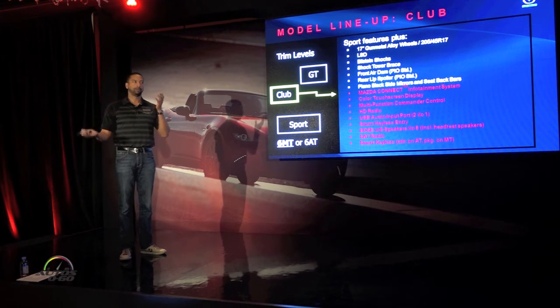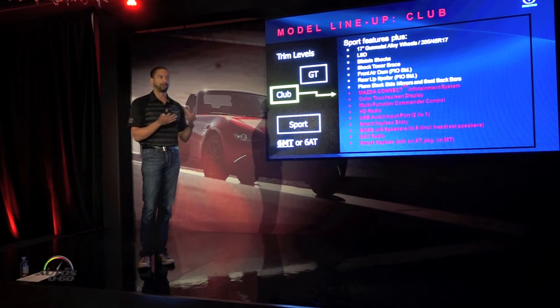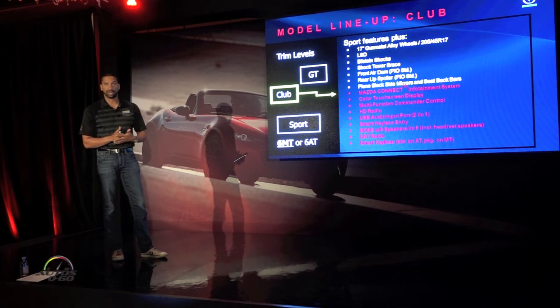During the lunch, if you're driving a Club, try to get into a GT. If you're driving a GT, try to get in the Club, because there are some really cool discernible differences. What we did in terms of adding for the fourth gen, so the Mazda Connect infotainment system is in there now.